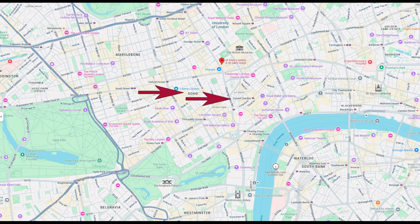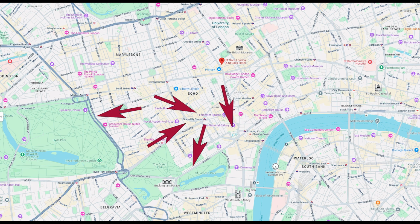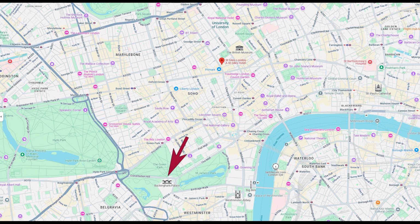And you're less than a 15-minute walk from Leicester Square, Piccadilly Circus, Trafalgar Square, both the huge parks, Buckingham Palace, Kensington Palace, Big Ben, which, by the way, is the bell inside. It's not the tower. London Eye, Westminster Abbey, South Bank, and so much more.